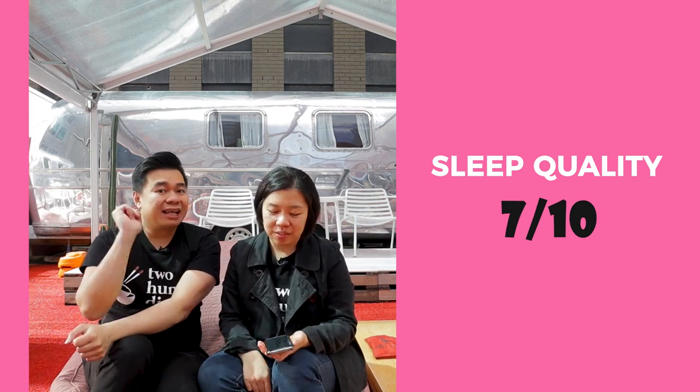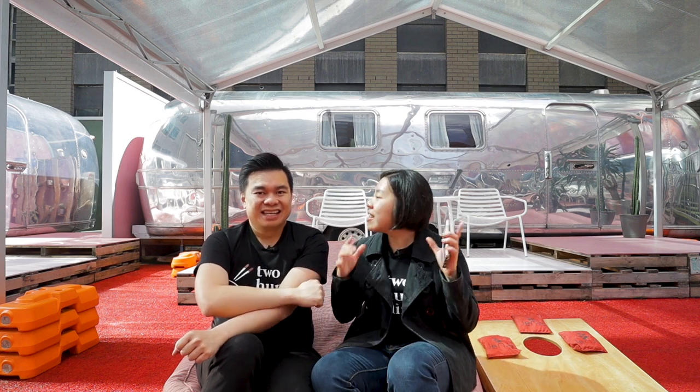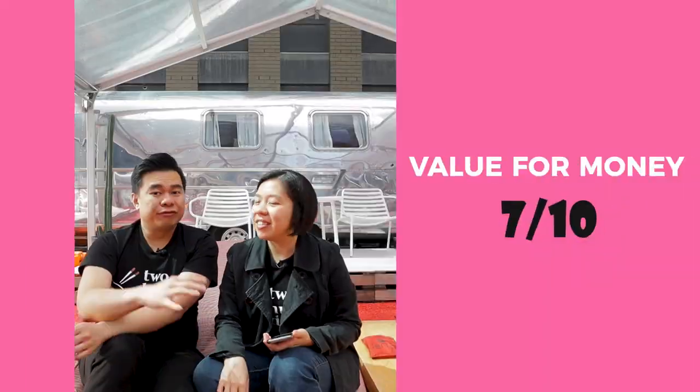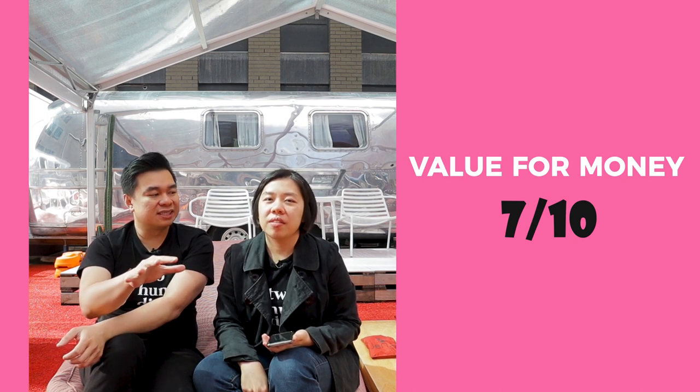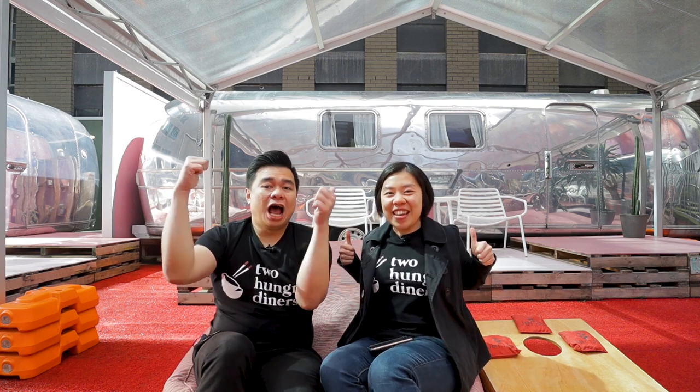Now it comes down to the last point, which is the value for money. Is it worth your money or not? So we have decided to give it a 7 out of 10. If you want to experience Melbourne, this is probably one of the places you should consider. You got free wine, you get the valet parking as well, which means you can come early and check out late. What we think about NOTEL, it's definitely a hot.